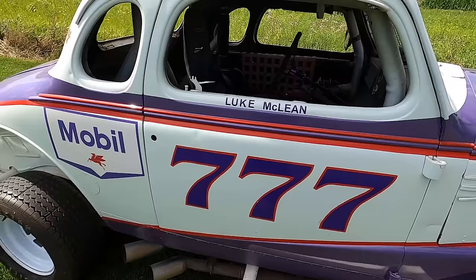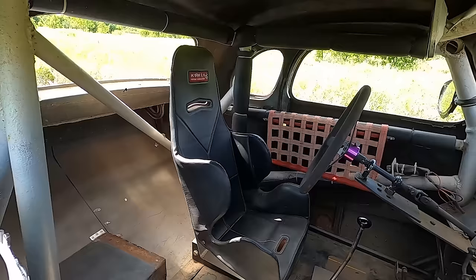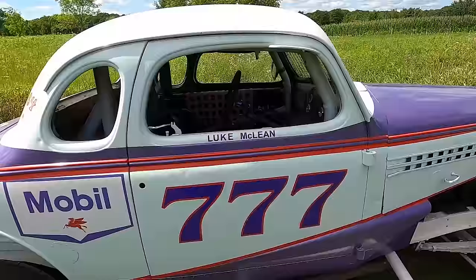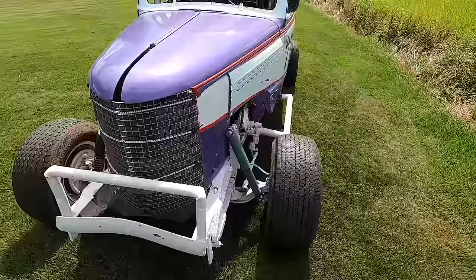And then this cockpit setup is really unique. The gas pedal is way over here. Then you've got your brake clutch over there. And the shifter is actually between the driver's legs when you're running this thing. And that's just the way he likes it. And I don't even know if I'm gonna fit in this thing, but to know that he won that many races in this thing is just mind-blowing. And he went into the Superior Hall of Fame in 2002 as well. Luke McLean did.